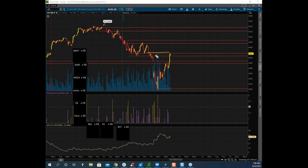You can see this zone that I drew here. What's this zone? This zone is the bottom of this balance area that we broke down from. This is a very, very important area, right? When markets retest important areas, they tend to fail, at least temporarily, especially when they do straight line moves into those areas.